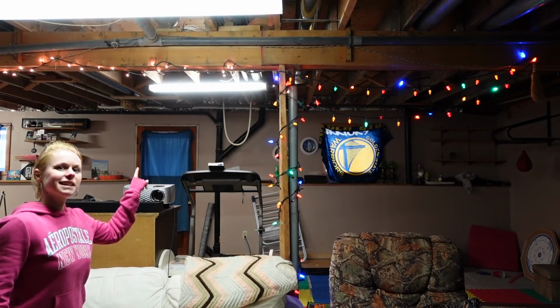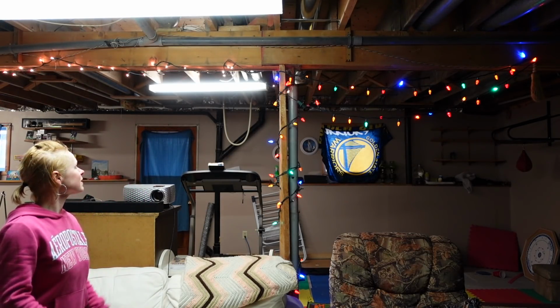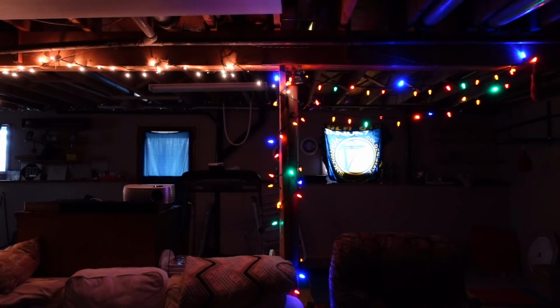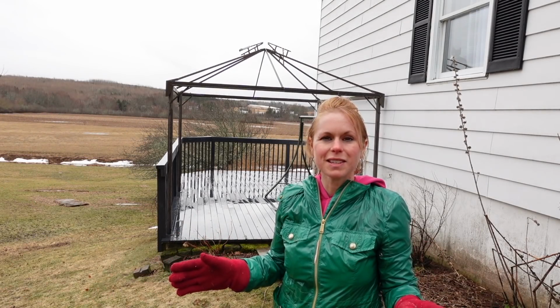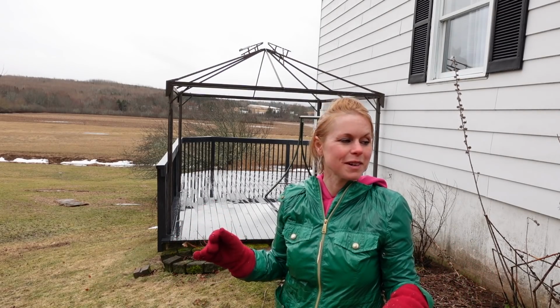We still have Christmas lights up here. We like it because at nighttime it really sets the mood and provides just enough light. It's a rainy old day today, but it's at least pretty warm out. I think it's going up to 10 degrees Celsius today. So for us, that's really warm spring weather.